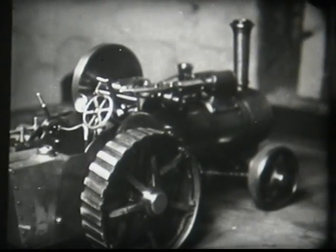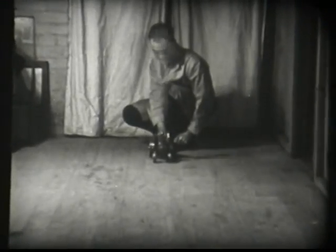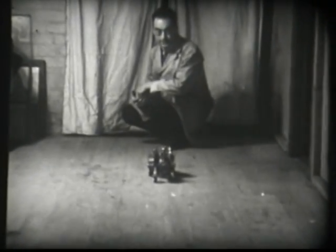Model traction engine. Busy little fellow, isn't he? Or should we call him she? Look at these pistons flashing in and out. A perfect little engineering job. Here she comes, trundling along just as her big sister does down the country road.